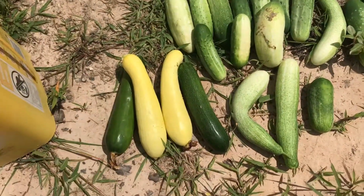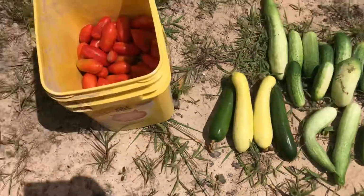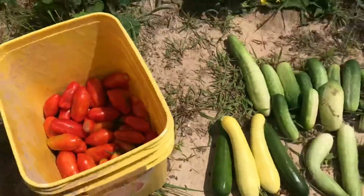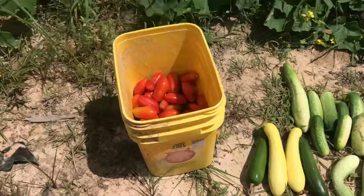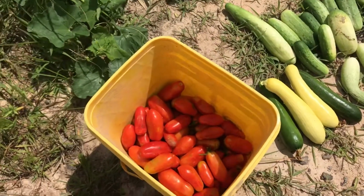I got 2 yellow squash and 2 zucchini this morning to figure out what we want to do with those. And I got probably another, I don't know, 2, I might show the volume on these cat litter buckets. Let's just say it's 5-gallon buckets, so 2.5 gallons of tomatoes there, with those aromas. So they pack in there pretty tight.